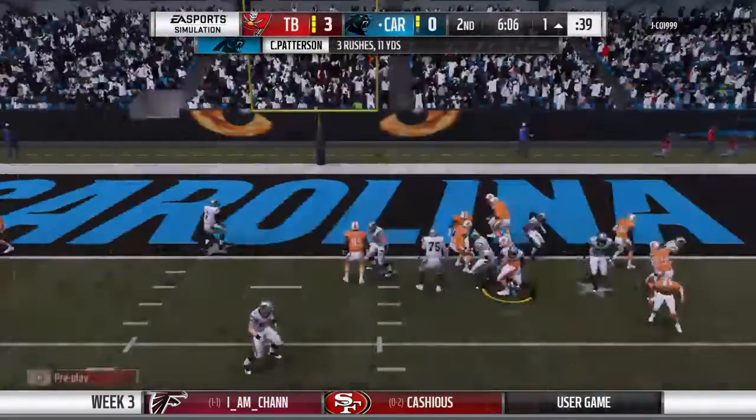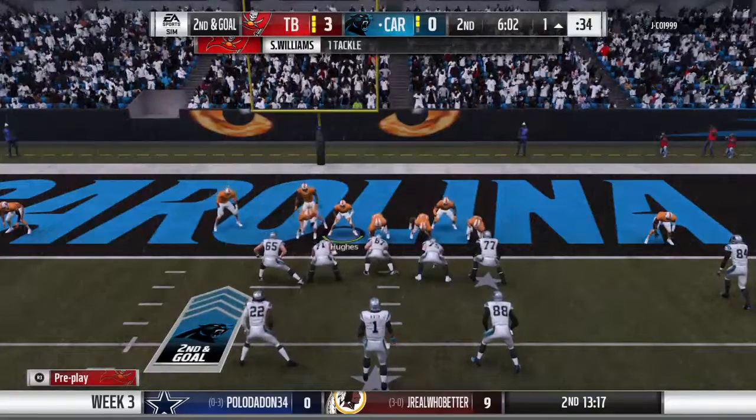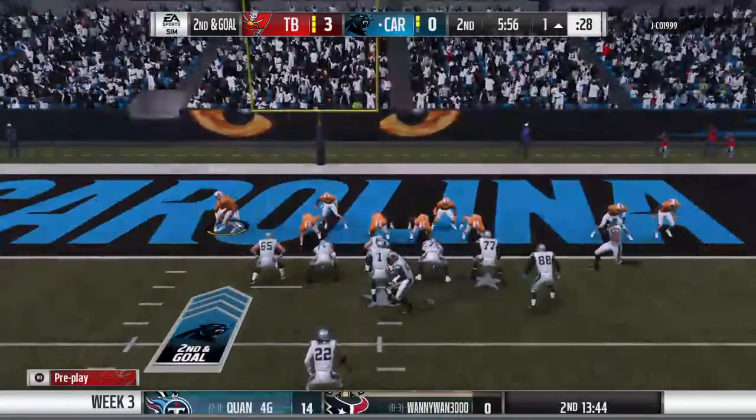They'll give it to him up the middle. He'll get 2 out of that run, and it's going to bring up a 2nd and goal. It is definitely hard to find space near the goal line. You always want to have a guy in the game running it who can create his own.